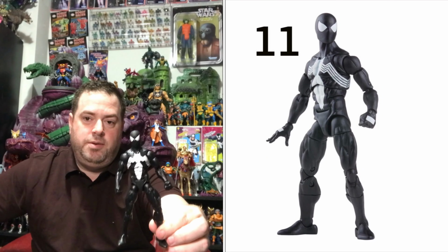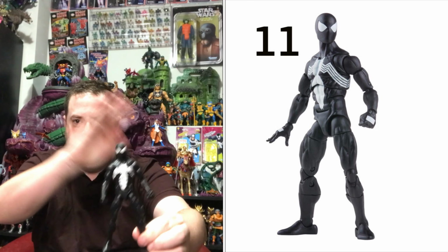Now in my number 11 spot, this one is kind of a surprise, and yet not really. This is Black Suit Spider-Man, again from Hasbro's Marvel Legends line, also from the Spider-Man Retro card series.